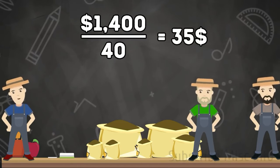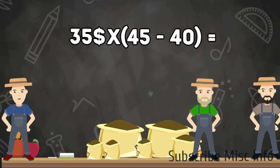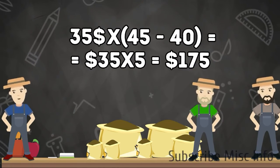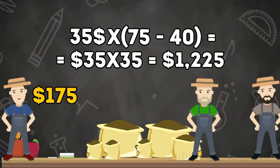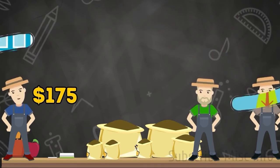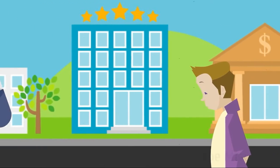That's why Tom gets $35 times 45 minus 40 equals $35 times 5 or $175. And Mark gets 35 times 70 minus 40 equals 35 times 35 equals 1,225.